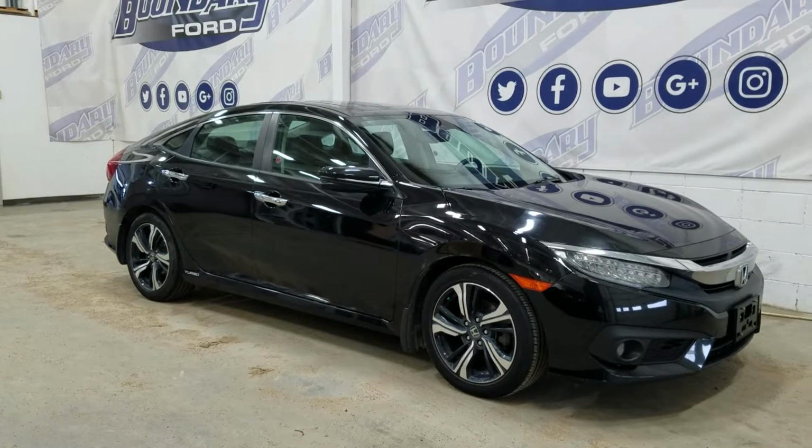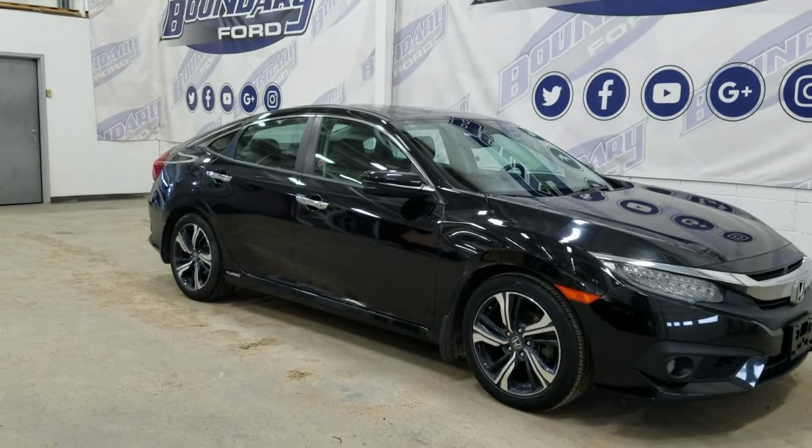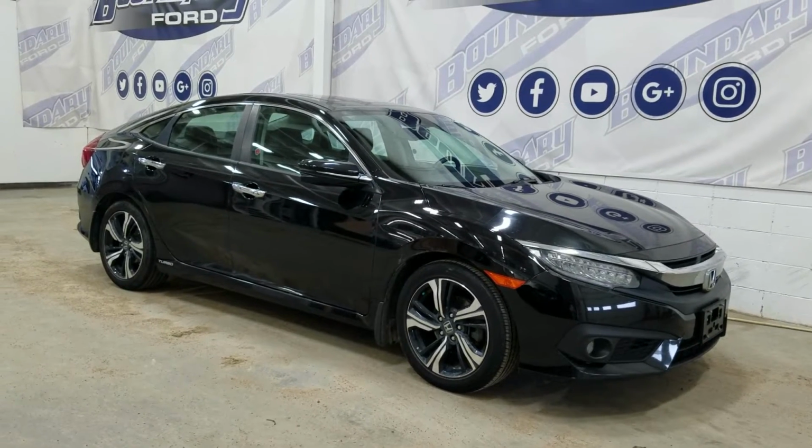Today we're checking out this beautiful pre-owned 2017 Honda Civic. The exterior color is black, and under the hood we have a 1.5-liter engine paired to a 1-speed automatic transmission. At the front we have LED headlamps as well as an engine block heater.